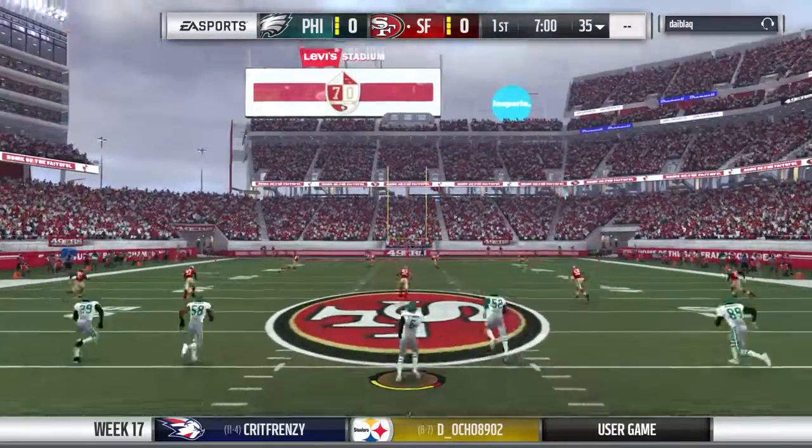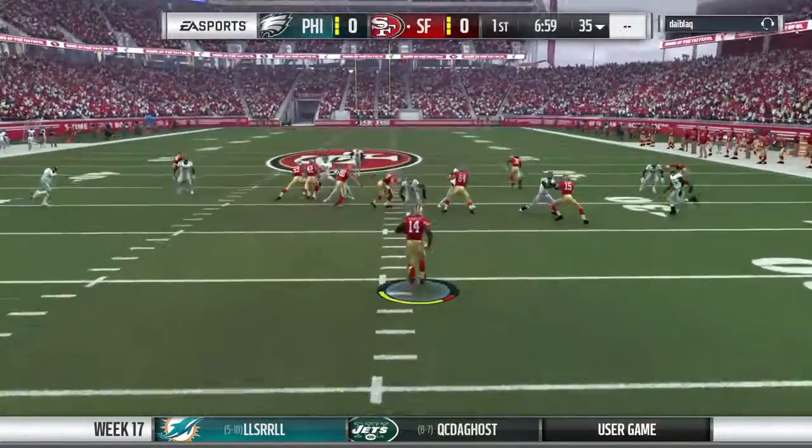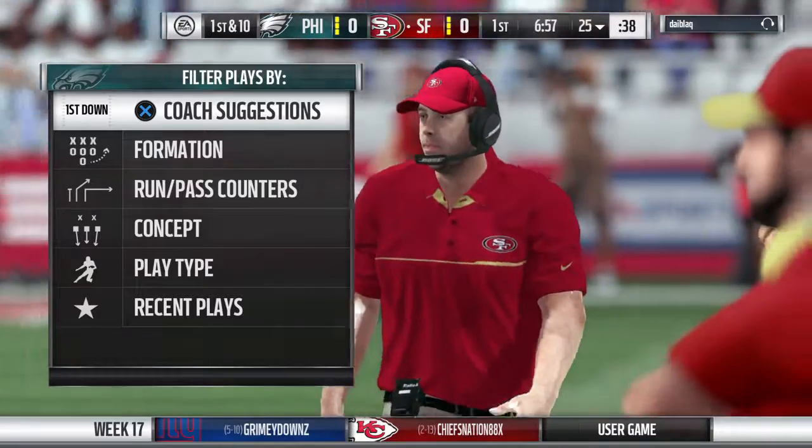NFC matchup on tap between the Philadelphia Eagles and the San Francisco 49ers. And not a bad return here. He gets it out to the 25-yard line.